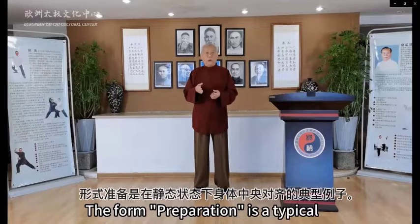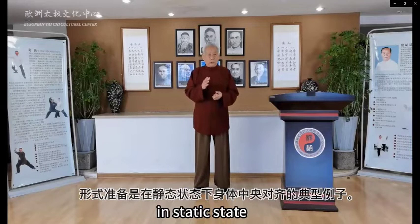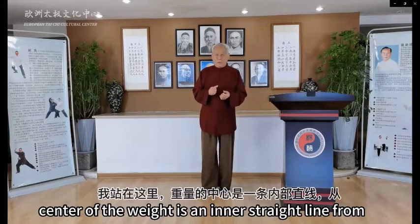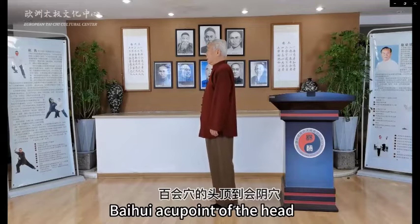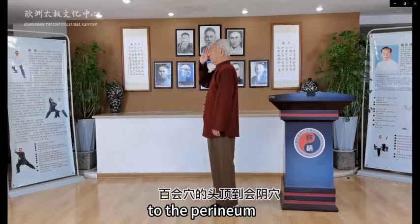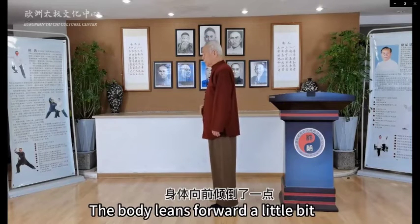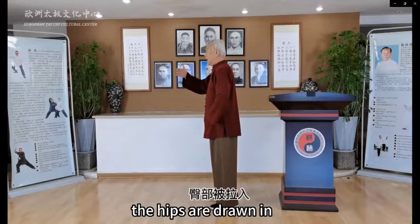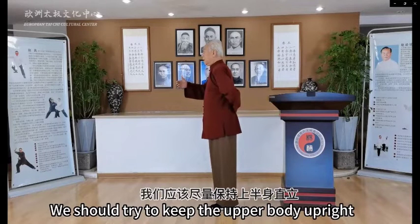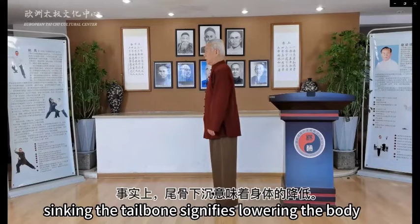The form preparation is the typical example of the central alignment of the body in a static state. I stand here. The center of the weight is an inner straight line from the Baihui acupoint of the head to the perineum and the Yongquan point of the feet. The body leans forward a little bit. The tailbone sinks a little bit. The hips are drawn in. We should try to keep the upper body upright and the lower body downward. In fact, sinking the tailbone signifies lowering the body.